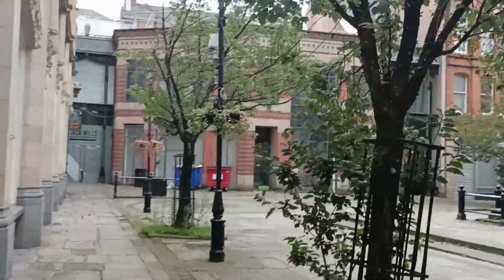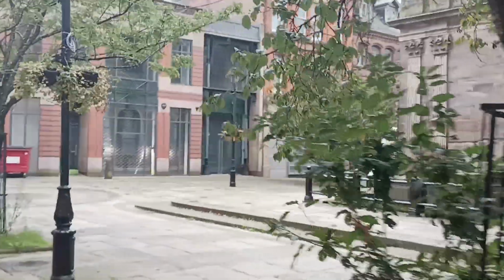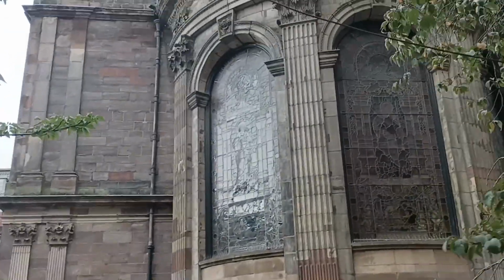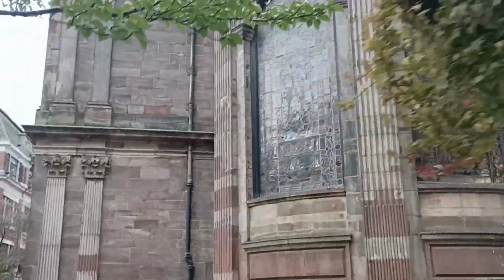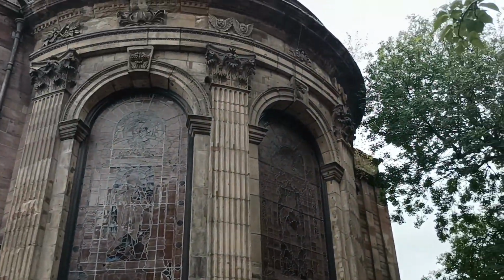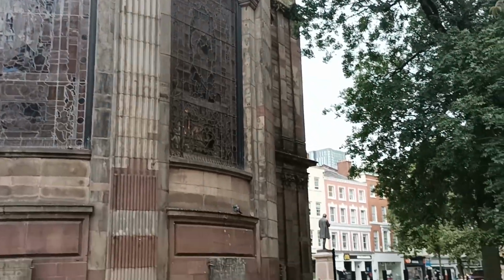So we've crossed now to the southern end of this King Street, and we reach this significant landmark, as I said, and it's called St. Anne's Church, right in the heart of town. This architectural masterpiece dates back centuries.